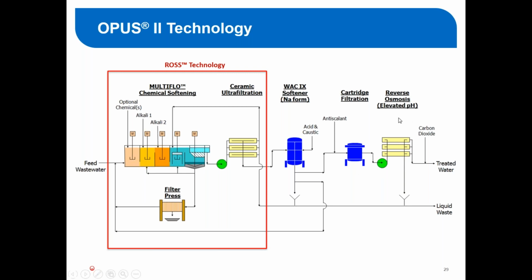Well, because we're going to run the RO at elevated pH, and we need to essentially take out all that hardness, which, if we didn't take it out, would be a scaling issue when you're running at high pH. But now that we've taken out all the hardness, we're free to run at high pH. We also have a cartridge filter to protect the RO membranes. We add some anti-scalant. And this is essentially the technology where this treated water, we can either send it to surface discharge or reuse it for other applications like boiler feed water.